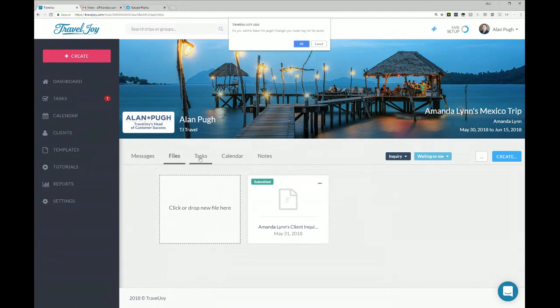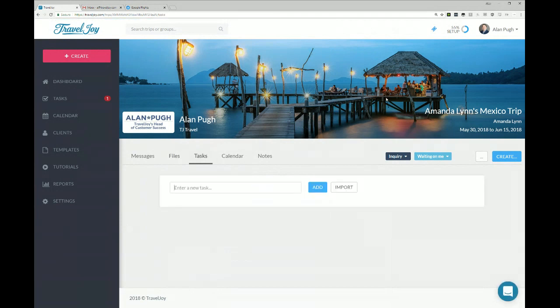The next thing is tasks. This is where you can create a task list of things that you want to do. Like, for example, maybe you want to add a task to send the welcome home email. Or another option, even easier, is earlier I showed you templates and task lists, how I had the hype email set of tasks.